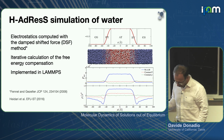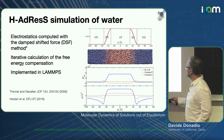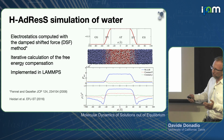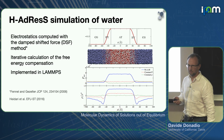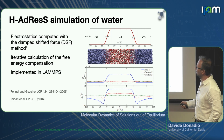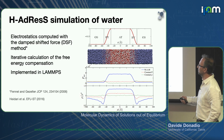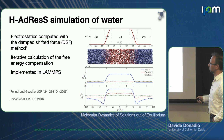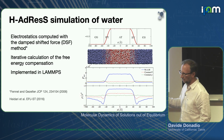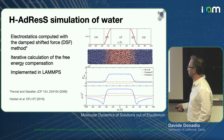In this case, something we realized is that the implementation becomes complicated if you have water and you want to implement long-range electrostatics, but we could get away with this trick by Dange-Zelter's group. This is the damped shifted force method that gets in the long range as a mean field effect and doesn't calculate the long range, which is many body.